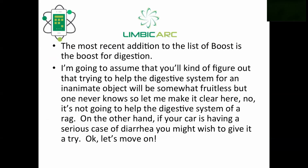The most recent addition to the list of boosts, by the way, is the boost for digestion. I'm going to assume that you'll figure out that trying to help the digestive system of an inanimate object will be somewhat fruitless, but one never knows. So let me make it clear here: no, it's not going to help the digestive system of a rag. On the other hand, if your car is having a serious case of diarrhea, you might wish to give it a try. Oh, okay, probably not, but let's just try.